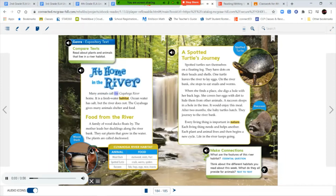Many animals call the Cuyahoga River home. It is a freshwater habitat. Ocean water has salt, but the river does not. The Cuyahoga gives many animals shelter and food. Food from the river. A family of wood ducks floats by. The mother leads her ducklings along the riverbank. They eat plants that grow in the water. The plants are called duckweed.